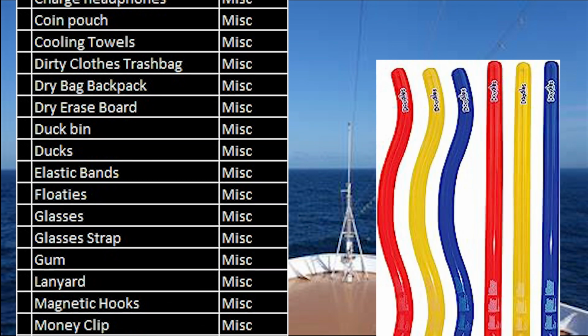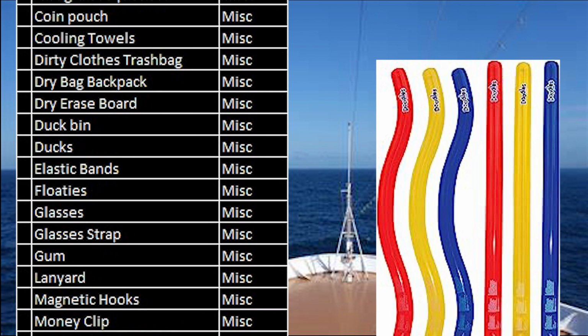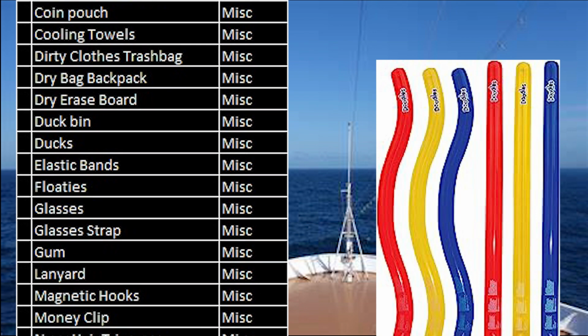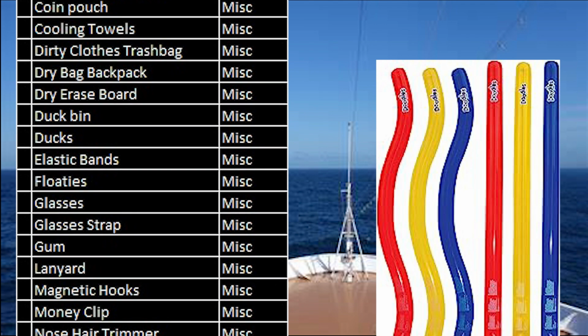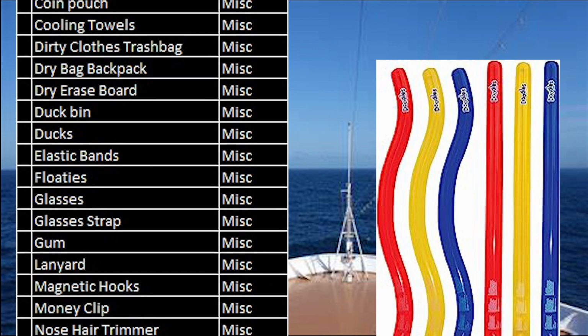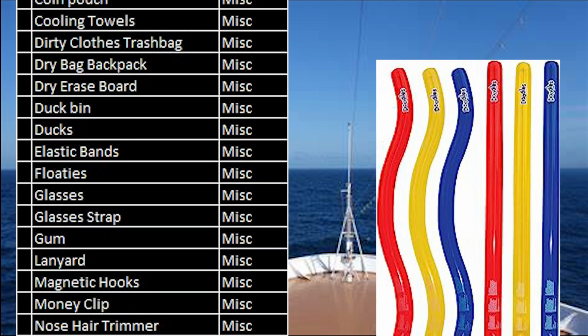Floaties. I don't bring these along with a whole lot, but if I do have a beach day planned, or I'm going to Labadee, these are nice at Labadee or Coco Cay, and you can just lounge around in the water and have a little buoyancy from some floaties. I think a pack of 6 of these on Amazon was like $6, so super cheap. If you pop a hole in it, you just throw it away. It's not a big deal.